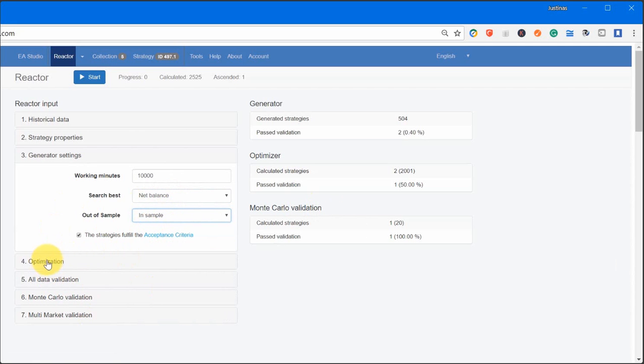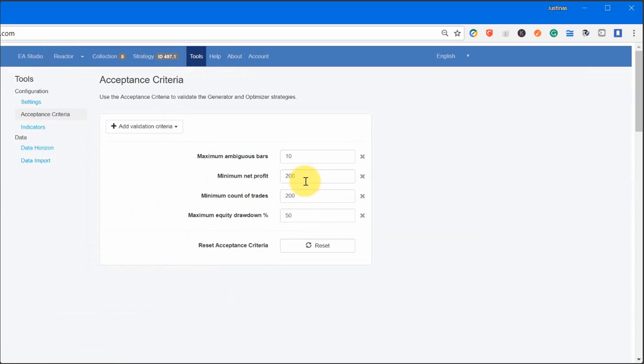I'm not going to use it for this example, but just very quickly to show you guys. Here is where you start your acceptance criteria, essentially your minimum standards for what you want to fall into your generator, into your funnel. Minimum trades 200, minimum net profit 200, minimum equity drawdown value. You can see I've relaxed this a little bit more. It's 50%. You could even make it 60 or 70.